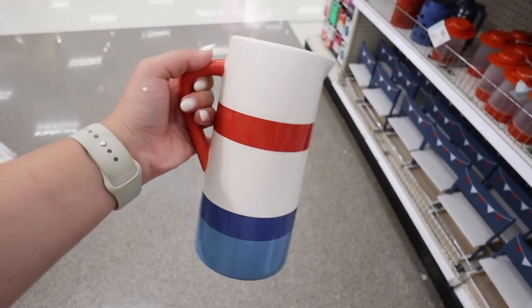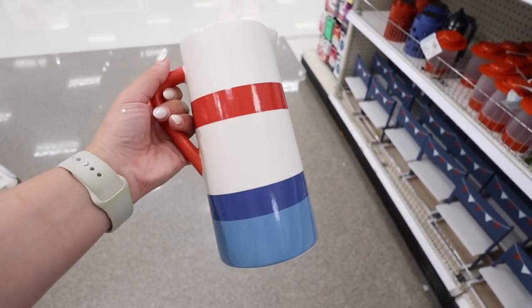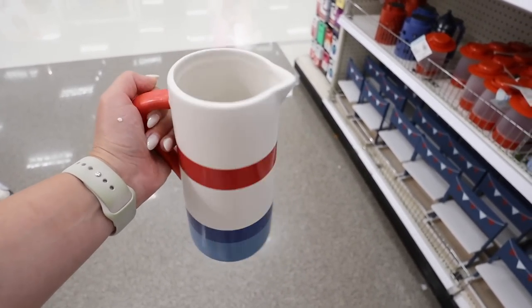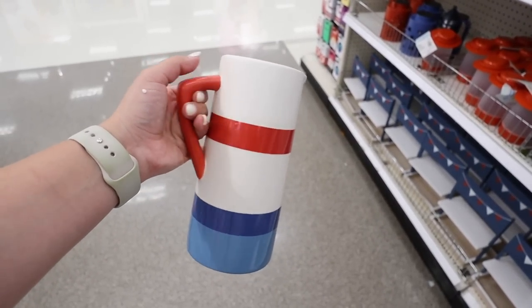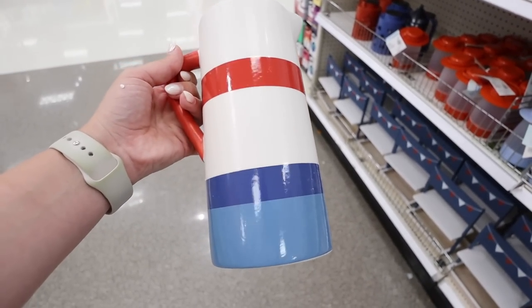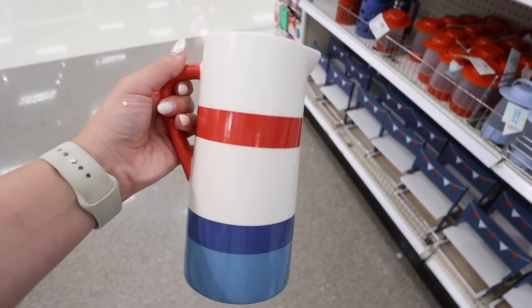Okay, so next up is this pitcher vase. This on the bottom specifically says it is not created to contain food or beverage, so it's not food safe, but it's really adorable. You could do a little floral arrangement out of here. You can get flowers sometimes here in the dollar spot. You can also get them at like Joann's, Hobby Lobby, lots of different places.